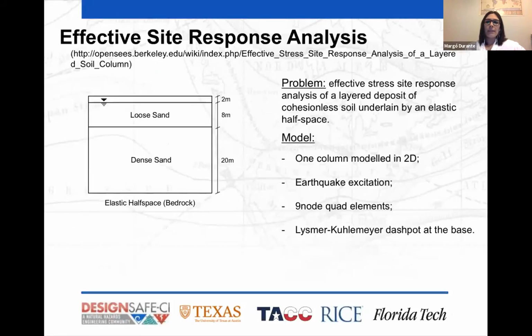So of course we need an example for running the analysis, and I decided to use the effective stress site response analysis example. This is a well-known, very well documented example that is already present on the OpenSees main page in the geotechnical examples, and it's a basic geotechnical example about the effective stress site response analysis of a layered deposit. And we are considering an elastic half space.